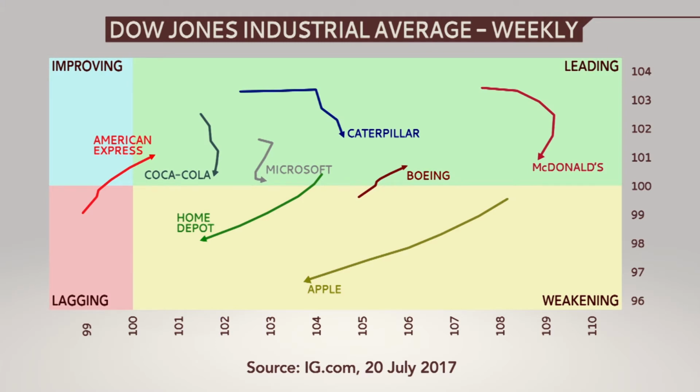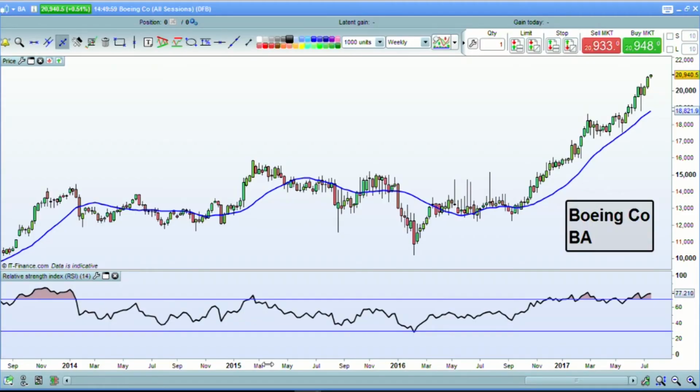On the RRG chart, we're going to come to McDonald's in a moment, but Boeing is second most to the right. That means on a relative basis, it's the second best performing security in the Dow 30. It's moving northeast, and that arrowhead pointing northeast means it's gaining in both relative performance and momentum of relative performance. So this is a good place. It's going in the right direction. It should strengthen further.